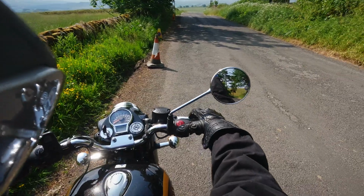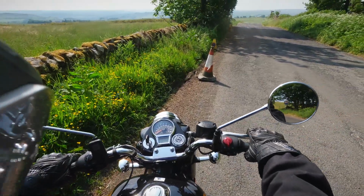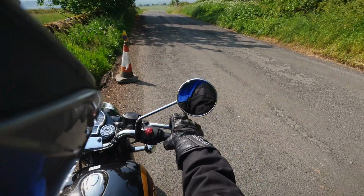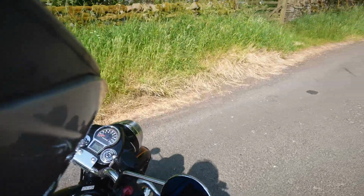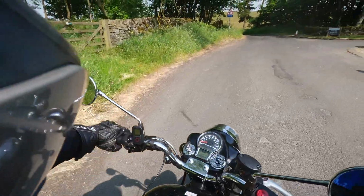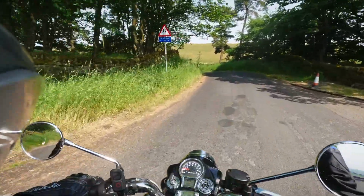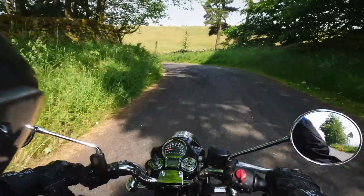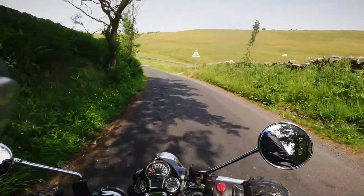Right, just seen a little road behind me and it says unsuitable for coaches, and it looks a tiny little narrow lane, so it'd be rude not to, wouldn't it? Because they might as well put a sign up there saying Royal Enfield Classic 350 lane. Let's see where this goes.